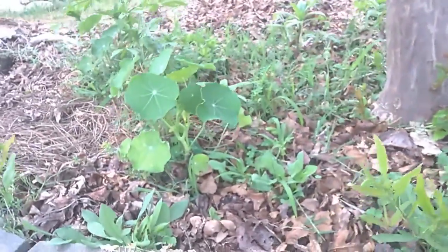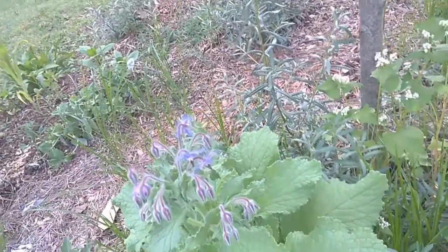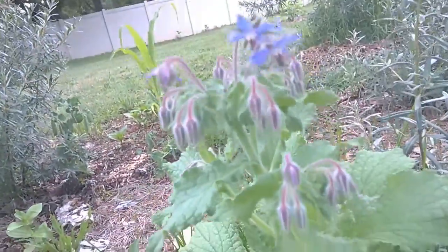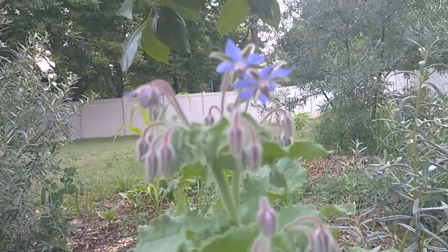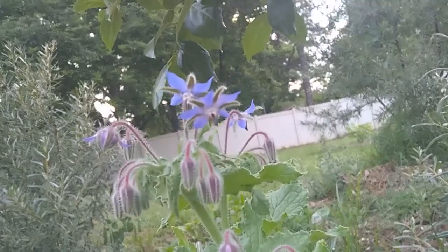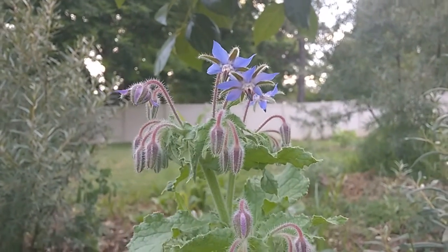There's another one coming. So I'm set with nasturtiums. All that watering paid off. These are overwhelmingly gorgeous flowers. That's beautiful. Wow.